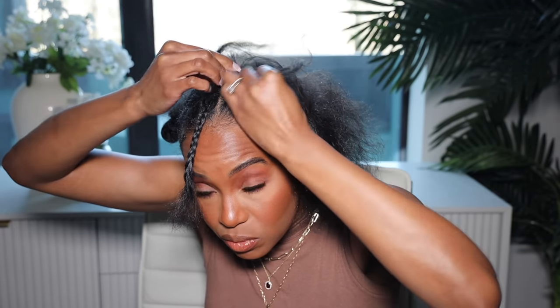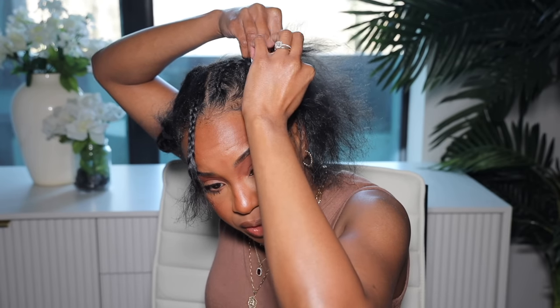I don't know why I put on press on nails. Now some people do cornrows, some people do whole ankle braids, all that type of stuff. I can't be doing that. We're just gonna do two low tension braids. Is this low tension? I don't know. So I'm just gonna braid back and then braid down. And we're gonna do the same thing on both sides.